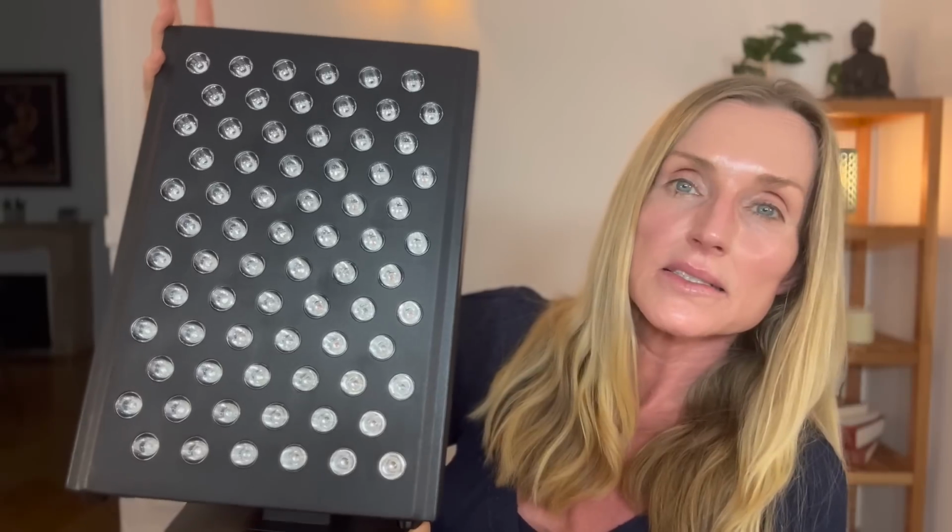So again, this is the one I have been using more, but what I have been using the very most is actually my panel right here. So this is my Mito Light panel. It is the Starter 3.0, and this is what I have been using almost daily, and I have been loving it.